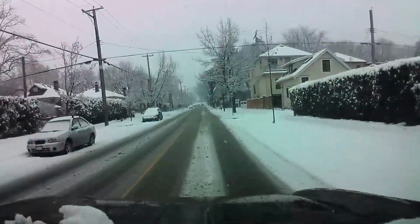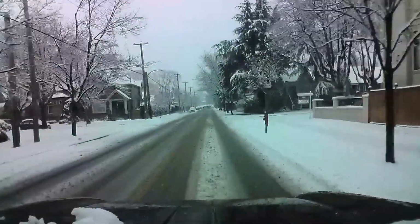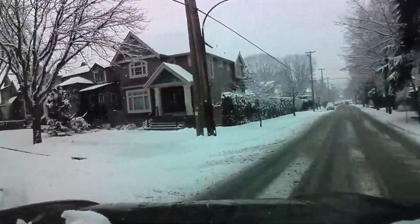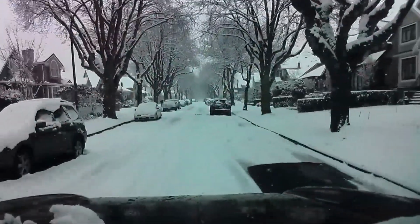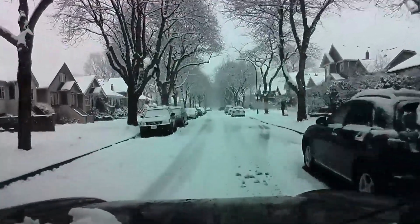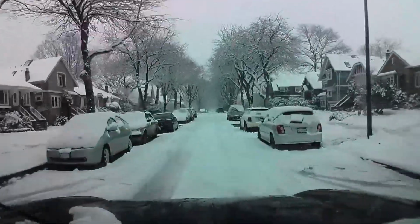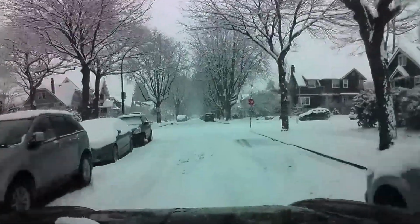Choose your route. If you know that it's going to be snowy or that the roads are going to be bad, try and choose a route that's well traveled. Generally, they're plowed better. They'll often be more clear just from the use of other vehicles. So try to avoid off routes or back roads when you can, especially if you don't have a vehicle that's well suited for winter driving.